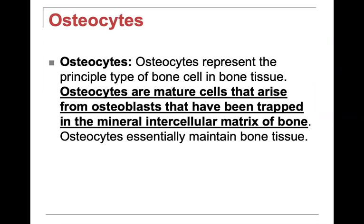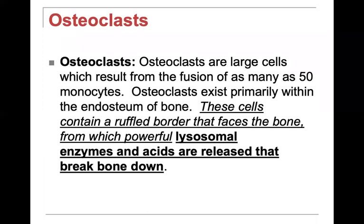When it gets trapped in its little matrix, it's now referred to as an osteocyte, but it gets trapped in a cavity called a lacuna. The lacuna is the cavity that it gets trapped in. The osteoclast is the type of cell that has the ability to release these very strong proteolytic, collagenolytic enzymes and acids that break down the bone. But they come from monocytes originally.